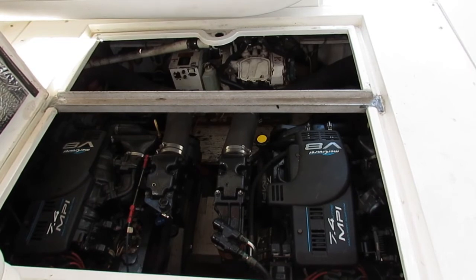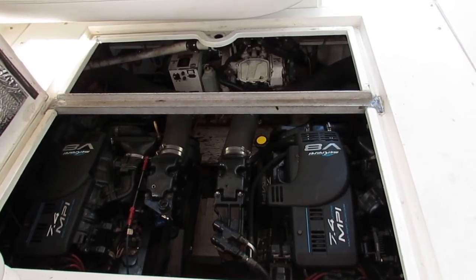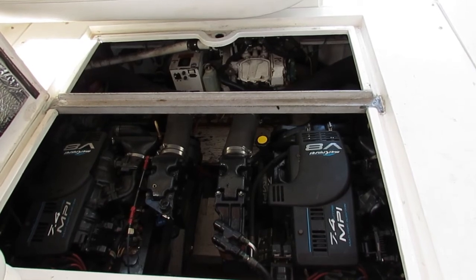But other than that, the boat's ready for a day on the water. Both of the motors start and run great. So that's it. Boat's ready to go.